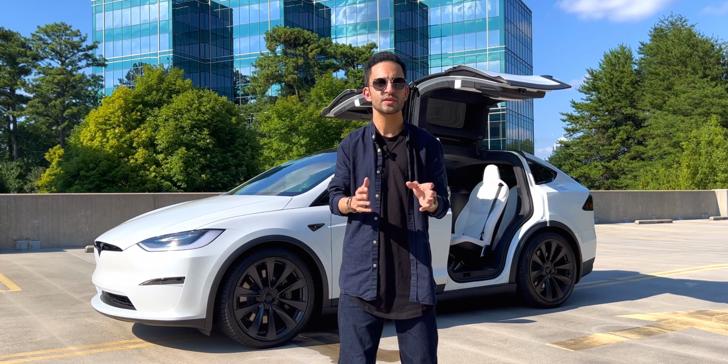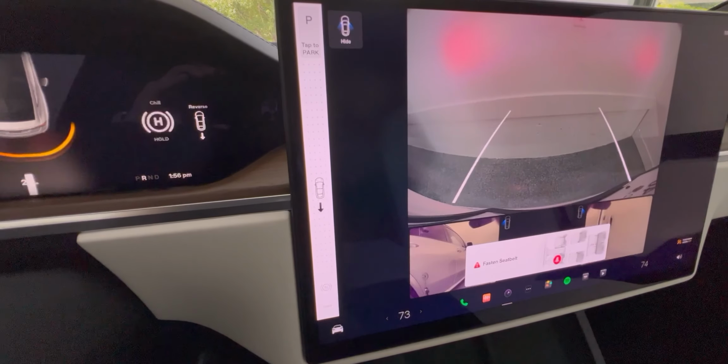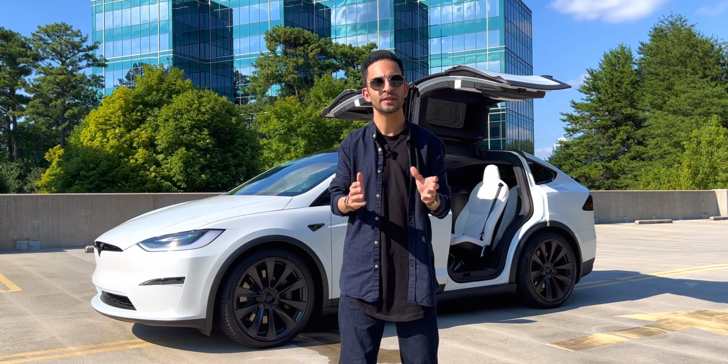But with the Model X, I do find it a little cumbersome to keep reaching for the screen and pulling down to reverse or pulling up to go forward. It's just not that ergonomic in my opinion.